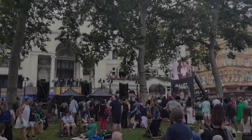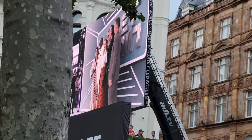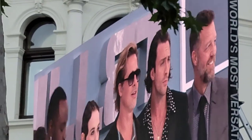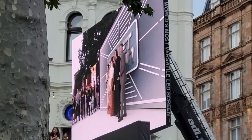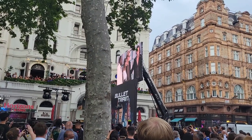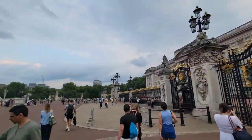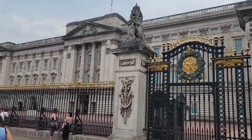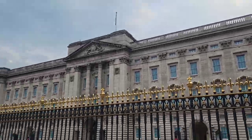National Gallery, going to be checking it out. This is Buckingham Palace. I guess I'll finish one of these cards.